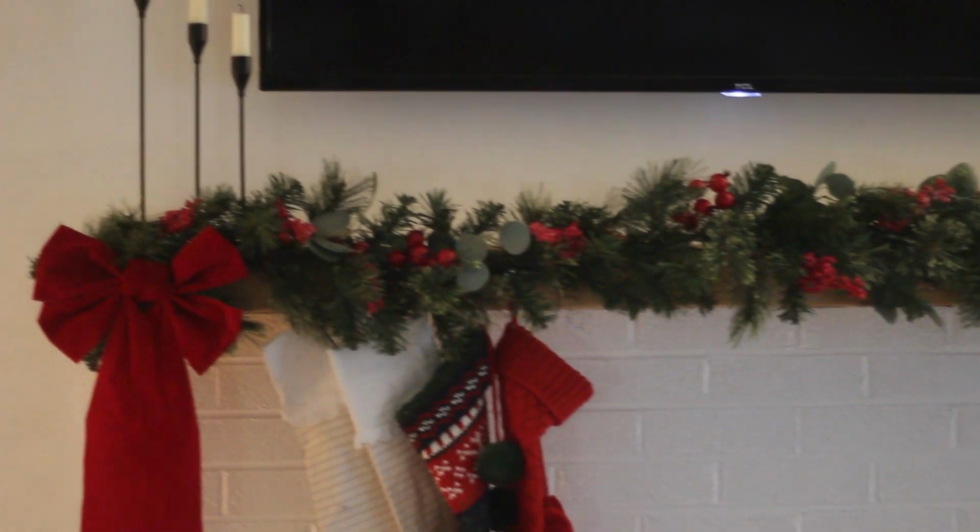So yeah, I tried to keep the mantle fairly simple. I just had a lot going on around it and wanted to keep that not bare, but simple. So I like the elegance that's there. I really enjoyed that this year. Last year I did something different, but I like what we did this year with our mantle.